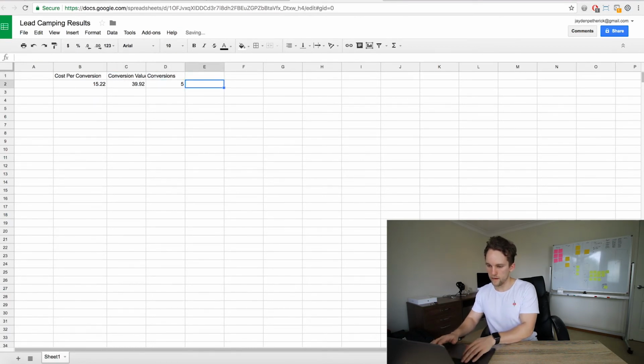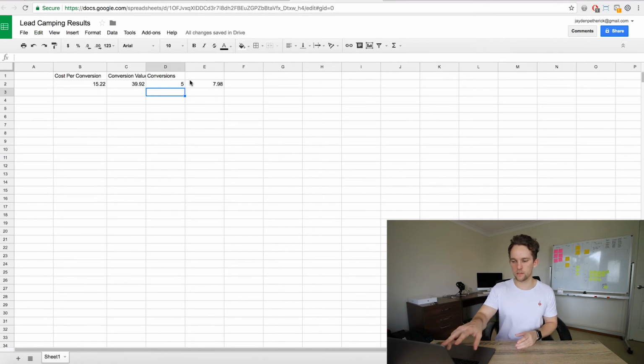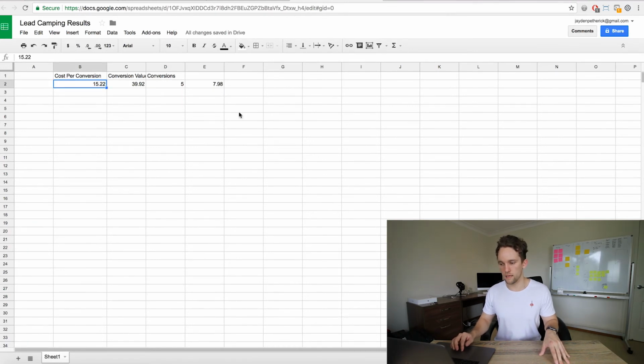So conversions is 5, which means that on average per conversion, we're making about $7.98. So basically when we're looking at these numbers here, what we want to do is make sure we're making more than we're spending per conversion. So right now we're spending about double to get a conversion. So what we need to do over these next few days is really knuckle down and try to get our conversion value, or our average conversion value, above the cost per conversion.